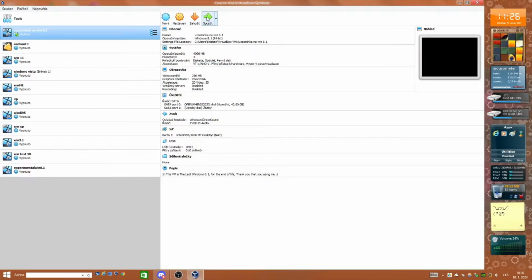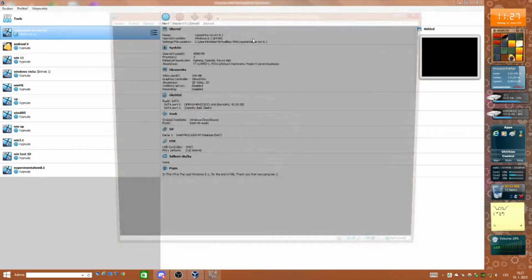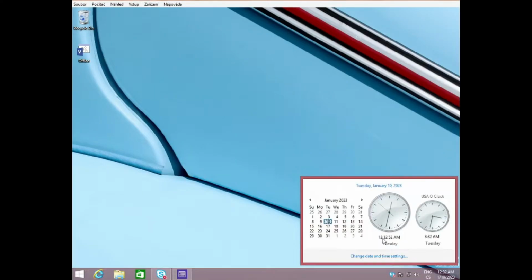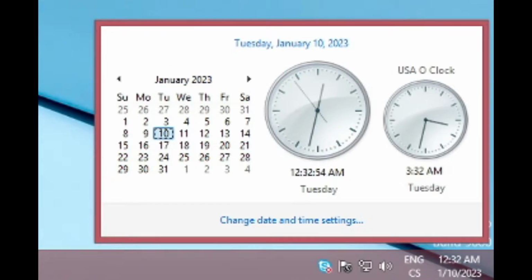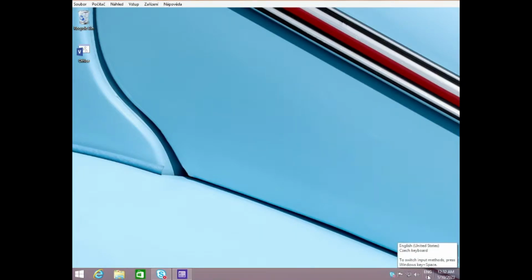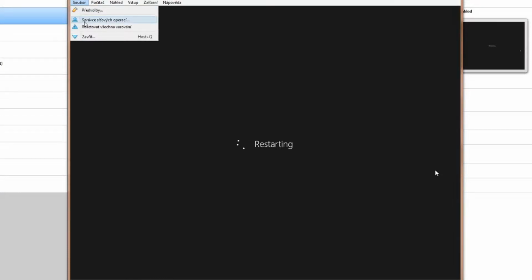What if I start my virtual machine? There will be the screen. So let's see. Oh yeah, I just stopped the time, lol. Let's try restarting the VM. I hope that time fixes this.